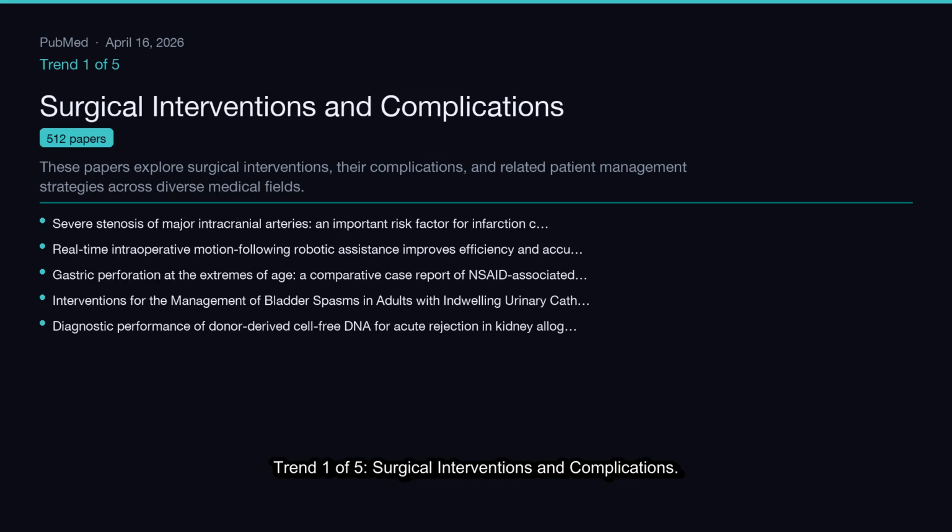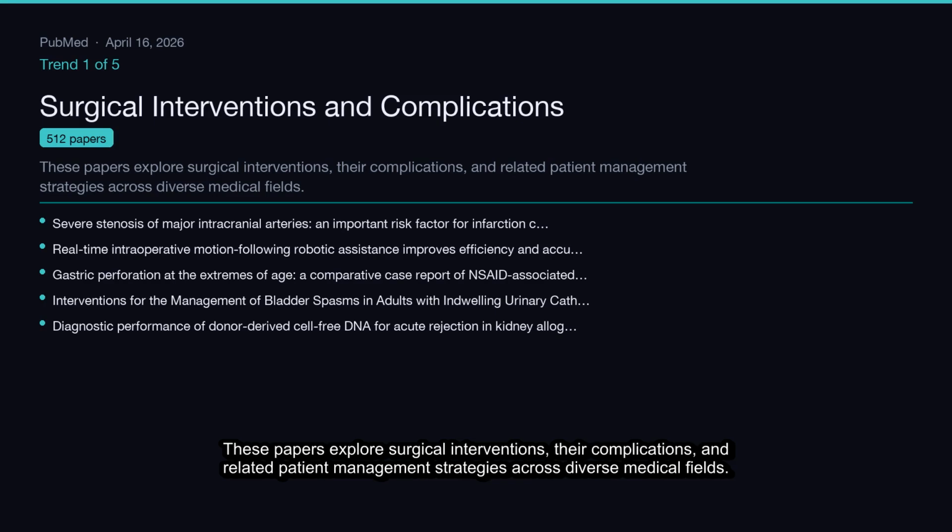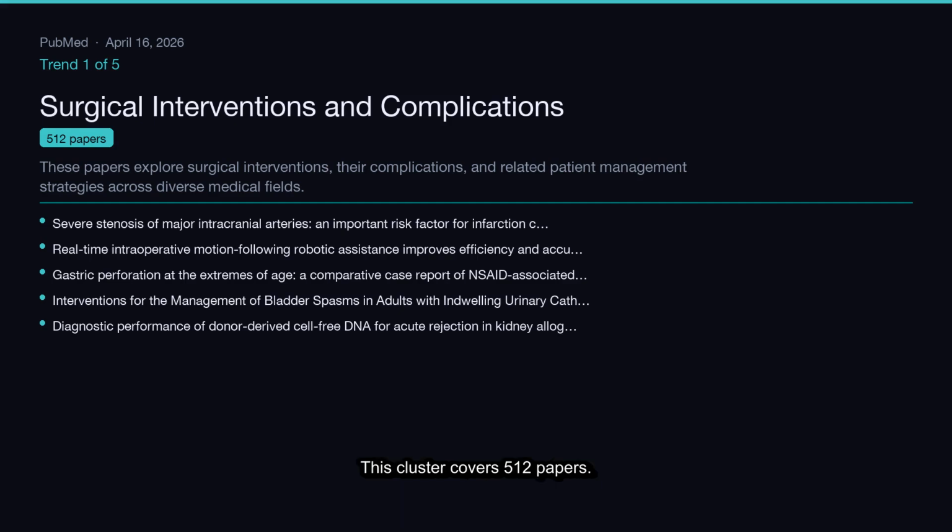Trend 1 of 5, Surgical Interventions and Complications. These papers explore surgical interventions, their complications, and related patient management strategies across diverse medical fields. This cluster covers 512 papers.